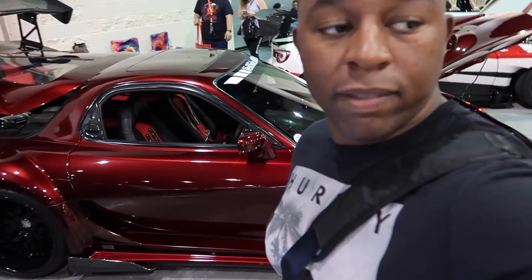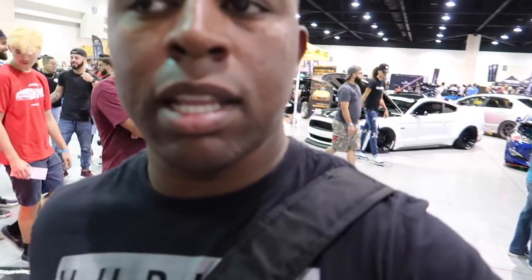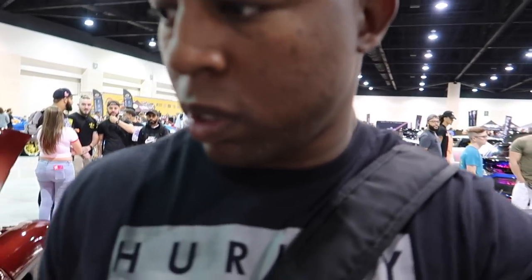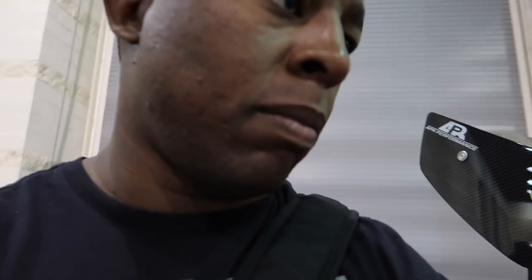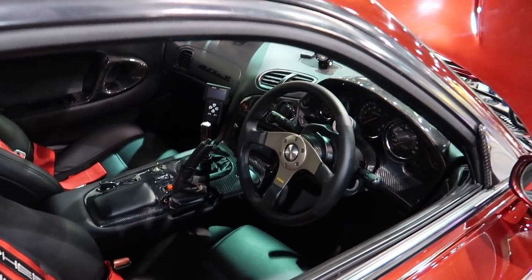This right here is the RX-7. He said it's the doo-doo one that nobody got, but I don't believe him because none of these parts even look new. Like, everything on this car looks pretty old to be like a 2019 prototype and whatnot. Check this out though. Yeah, he's lying. That ain't new though.